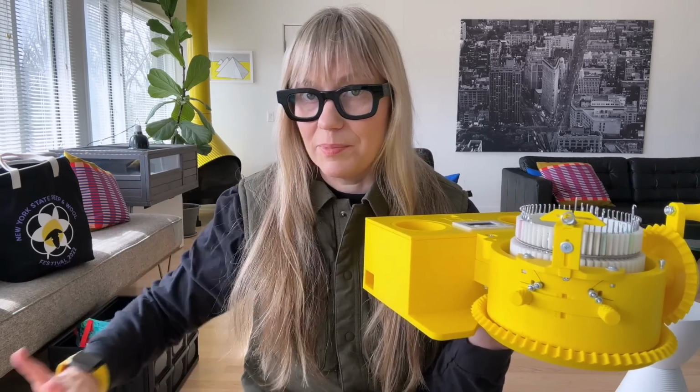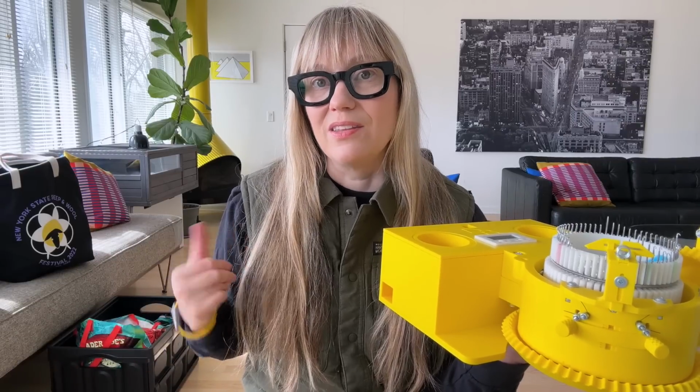I'm kind of working on my packing, so I'll show you what I'm bringing. And the yarn I'm bringing, we have to wind it onto cones. I'll show you how that all works in a bit.